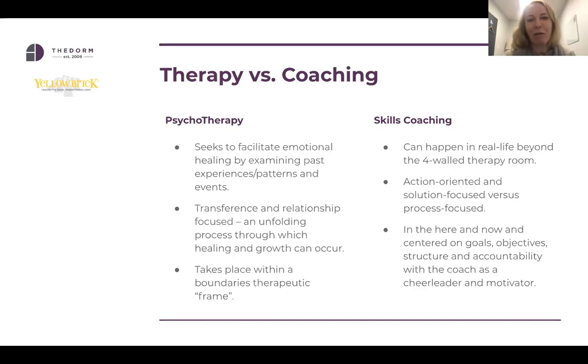When we think about psychotherapy versus coaching, psychotherapy really seeks to facilitate emotional healing by examining past experiences and patterns and events. We're looking at transference. It's very relationship focused, an unfolding of processes through which healing and growth can occur. And most importantly, when we think about therapy, we think about a room with four walls and a couch and a chair that are set up in a variety of different ways.